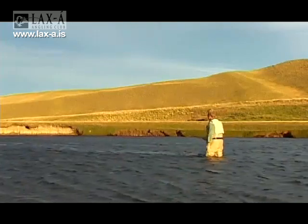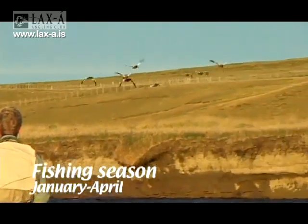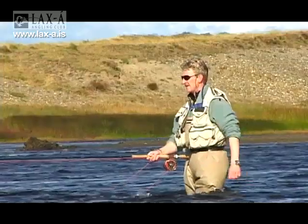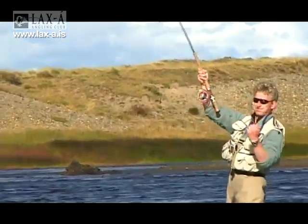In Rio Grande, you can expect to catch 20 to 30 fishes on each rod in a normal week. The average weight is 12 pounds, and the biggest one caught at around 30 pounds. The record fish is 35 pounds.